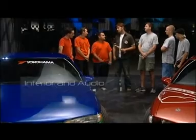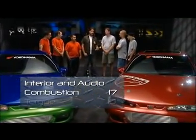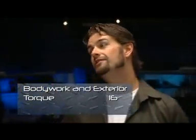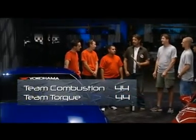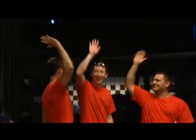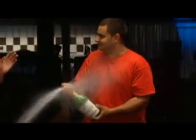On interior work and audio, the judges awarded Team Combustion 17 points, and Team Torque only got 10. But on body work and exterior, Torque, you got 16 points out of 20, and Combustion, you got 12. You do the math, that's 44 points for each car. We've got a tie, add in the drag race, and Team Combustion, congratulations, you've won the War of the Wheels. Yeah. Get the champagne.